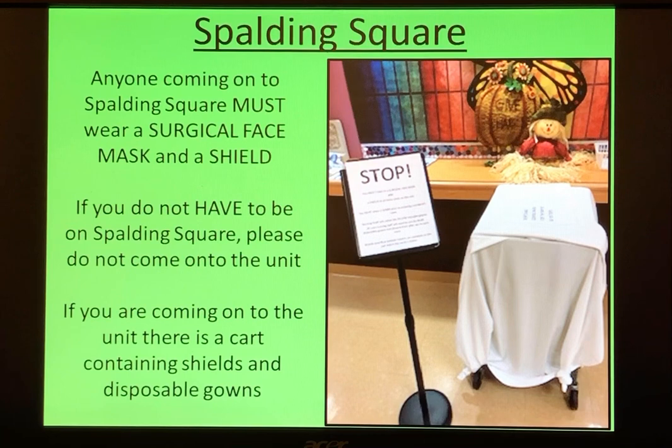Anyone coming onto Spalding Square must wear a surgical mask and a shield. Before you come right off that elevator, you have to have a shield on. If you don't have to be on Spalding Square for whatever reason, then try not to come onto that unit. If you are coming onto the unit, there's a cart right at the front next to that stop sign right there, and it has shields and disposable gowns that you can use for whatever you need to do on that unit. But you must have the surgical face mask and the shield while you're anywhere on the unit.